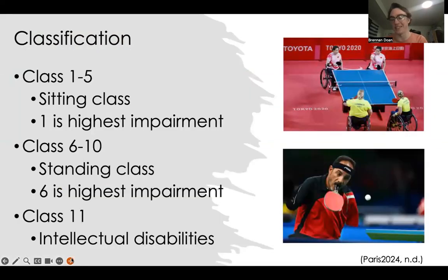Next, we're moving on to classification. All right, there are a lot of classifications when it comes to para table tennis. First, we're going to look at the classes 1 through 5. If you're a class between 1 and 5, you are what's called the sitting class. These are people that are in wheelchairs. Those in class 1 have the most severe impairment, where they have the most limited movement, and those in class 5 have the most movement in their wheelchair.